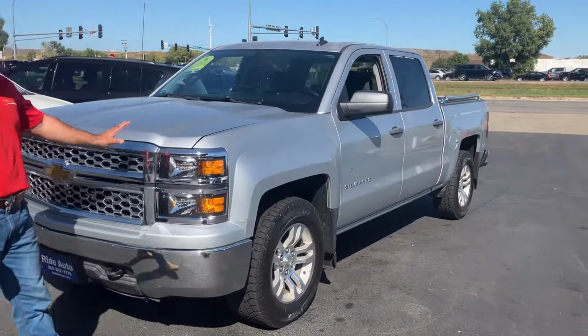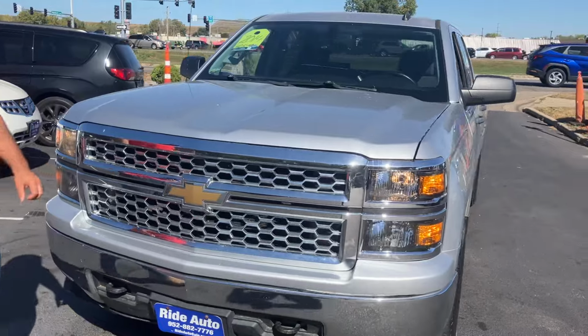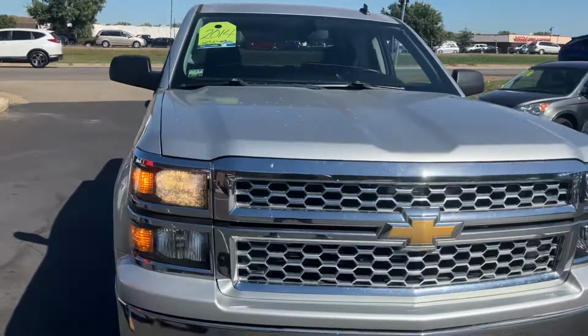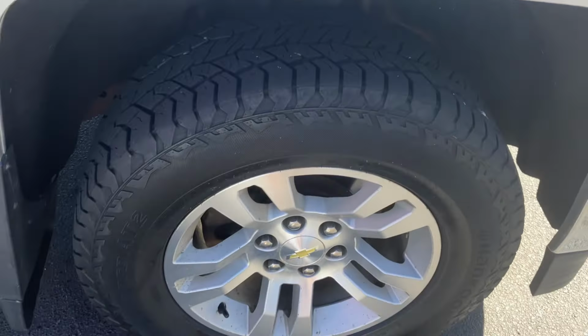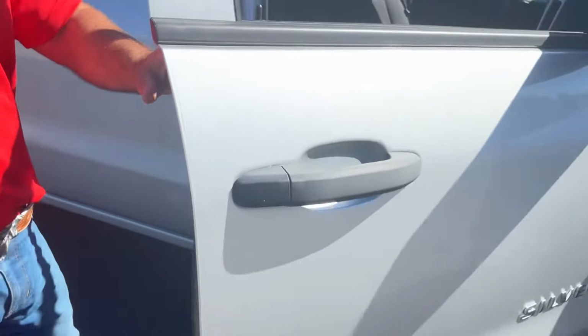Where today we have this one owner, clean title, no accident, 2014 Chevy Silverado 1500 and an LT trim, four-wheel drive, crew cab with the big doors, and this one's packing that 4.3 liter V6 engine. That's a very reliable and durable engine.